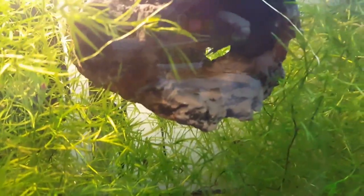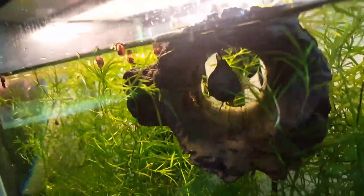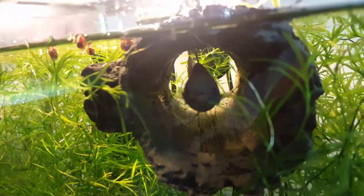Having a hard time focusing because I'm wearing a white shirt and the light from this tank just creates so much reflection. Oh, bother. Okay, there's a pretty good look.